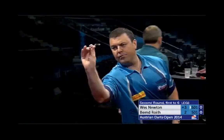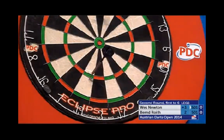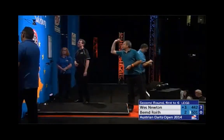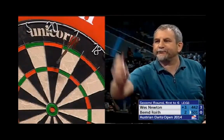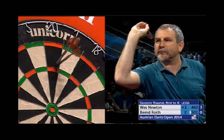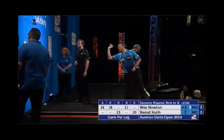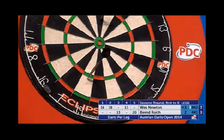Six-legged West throw first. Puts leg 2 on the board for him. He still trails Wes Newton by a leg, but Wes Newton has that all-important breaker throw. Well, the last 2 matches have both gone to the 11th and deciding legs. Could this one be doing the same? It's certainly another match that's shaping up nicely for this crowd here on this Saturday afternoon at the Salzburg Arena. And wherever you're watching us around the world online and at livepdc.tv.